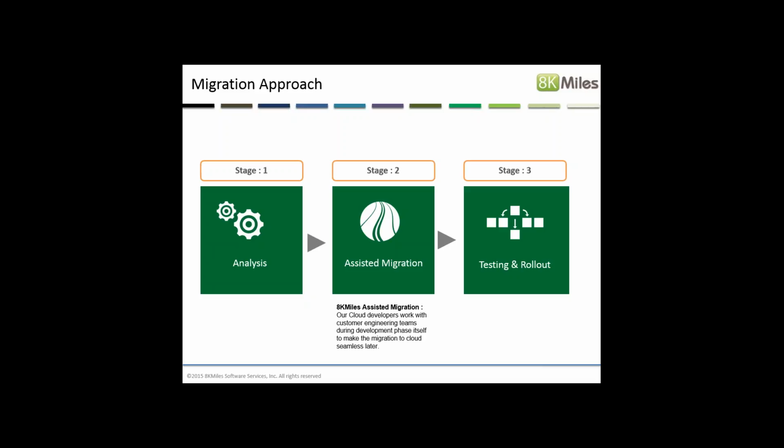Assisted migration is a proven methodology or model where we, as cloud experts, engage with the customer's engineers throughout the application migration process, right from the analysis until we move the application to production and the customer starts using it, even through the management process and things like that. So it's a very active and useful model for the migrators, the developers, and end customers to get a seamless, smooth cloud migration.